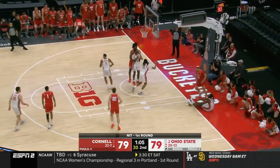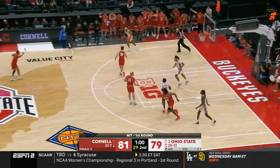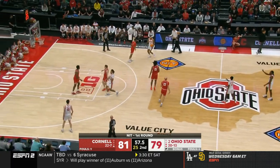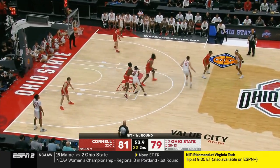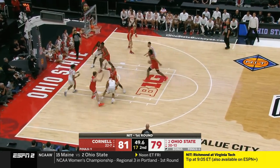Downhill, big time layup by Isaiah Gray. He's got 19 with a minute to play. Cornell leads by 2. Timeout taken. Make some adjustments about probably going to remind them to box out and rebound. When the shot goes up, they get crushed on the glass.